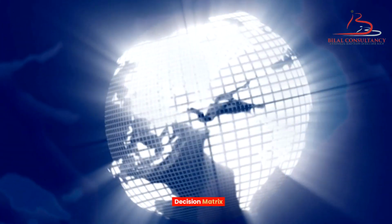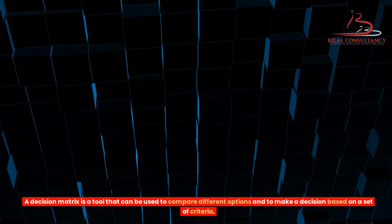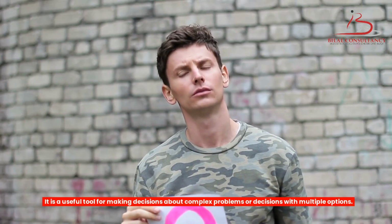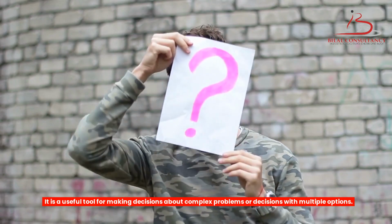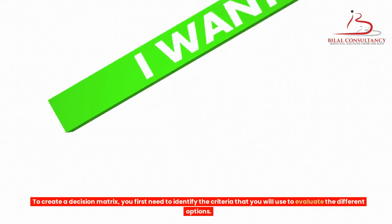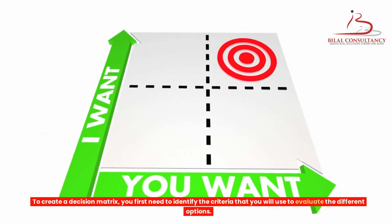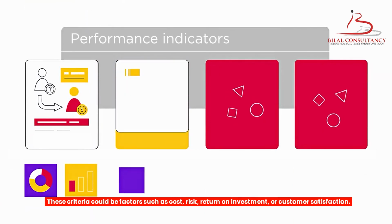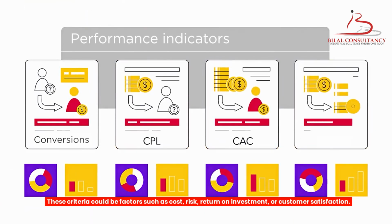Decision matrix. A decision matrix is a tool that can be used to compare different options and to make a decision based on a set of criteria. It is a useful tool for making decisions about complex problems or decisions with multiple options. To create a decision matrix, you first need to identify the criteria that you will use to evaluate the different options. These criteria could be factors such as cost, risk, return on investment, or customer satisfaction.